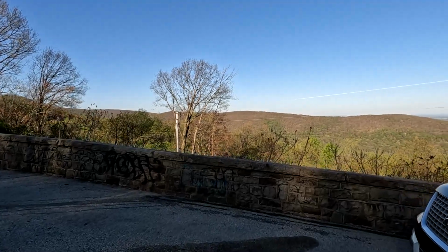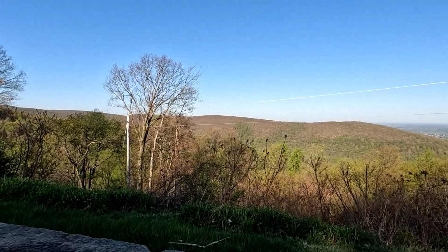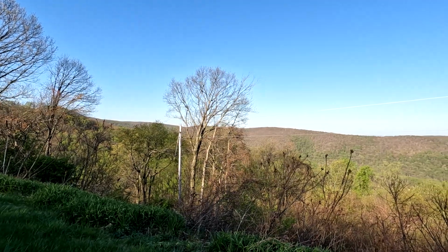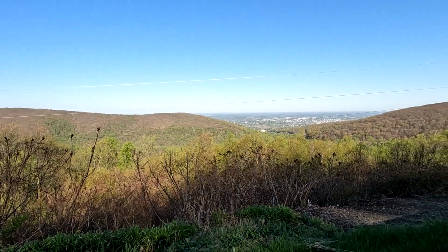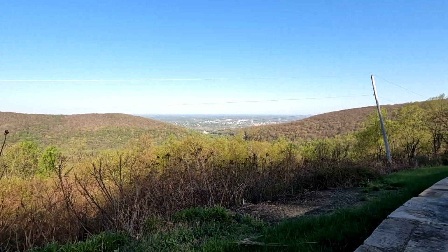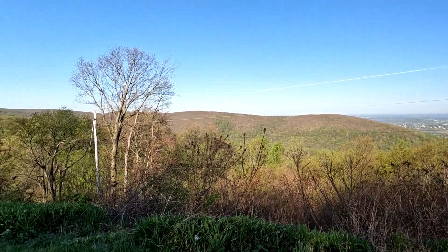Take a look at the mountain ranges. Everything's coming into bloom pretty much now. You see through the green there, and that'd be Uniontown down there. That's where we just came up from. Beautiful place, just absolutely beautiful.